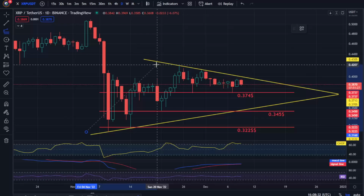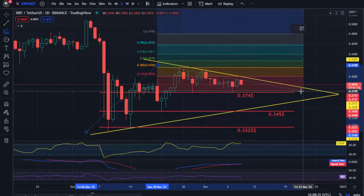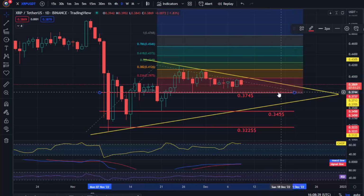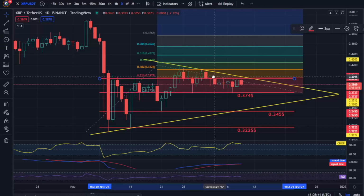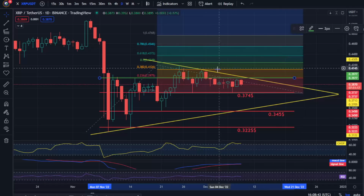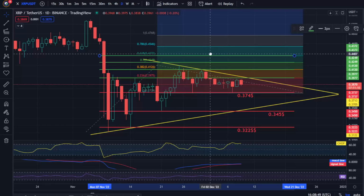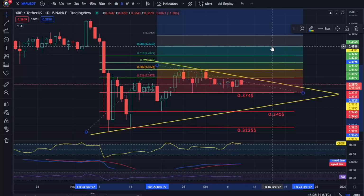Looking the other way, we can also see where the price may meet resistance on its way, as we see the first resistance at which the price has now turned around is $0.398, the second resistance is at $0.412, the next is at $0.425, and the fourth at $0.437.